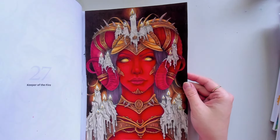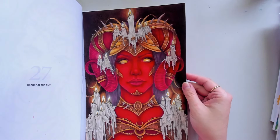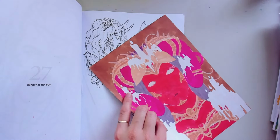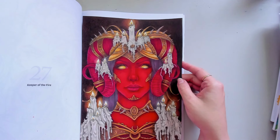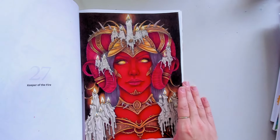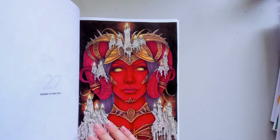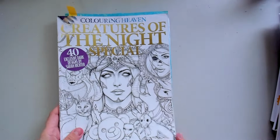I still really love this page. She is such tiefling vibes, so cool. And yeah, just really, really love it. And you can see the brown that I used to base under the black, so how many layers went into this background so that I could keep that gradient for the lights. So many layers on this page, but I love it. So that is Sarah Richter's Creatures of the Night special.